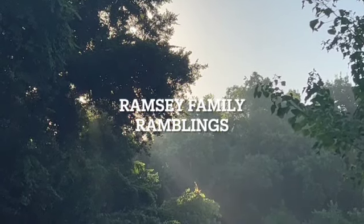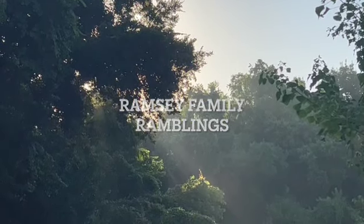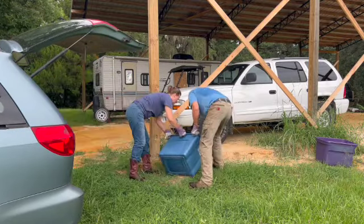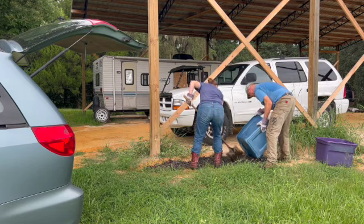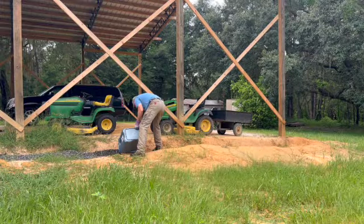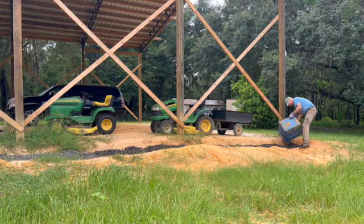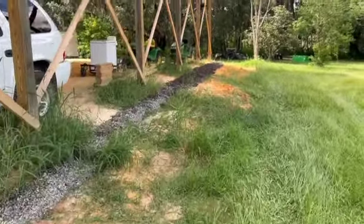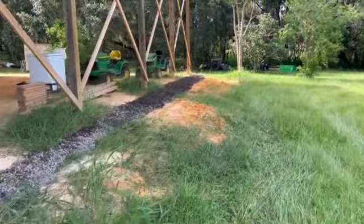It's a hot mess until you give it some time to either break down naturally or you go out and pick it up yourself. There it is. Put down stone to stop the erosion here.